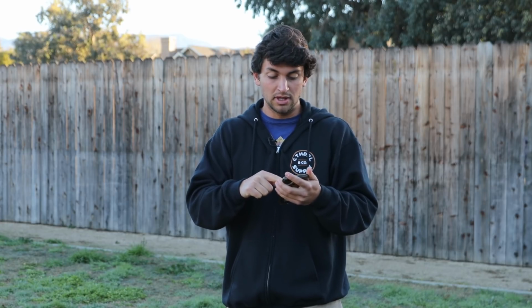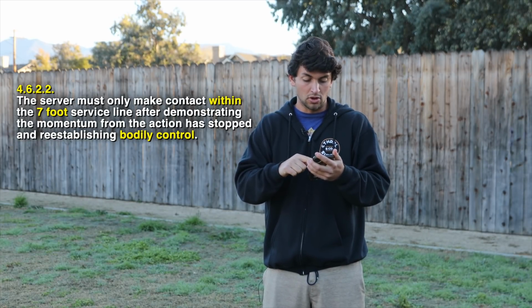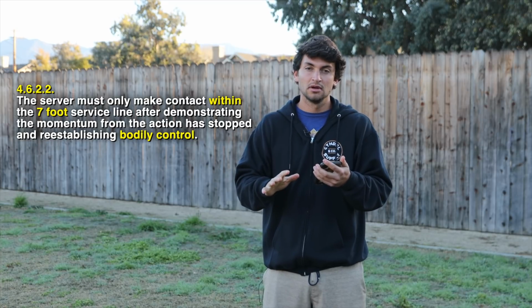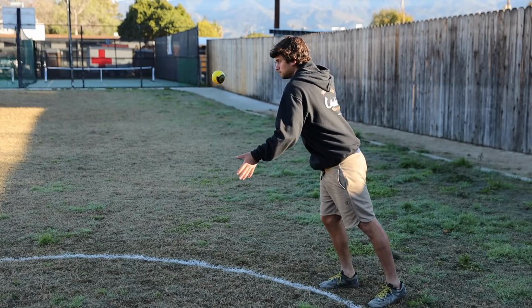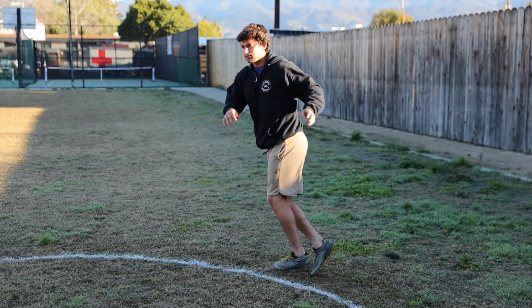The second thing about that is momentum-wise. It mentions momentum. And there's another rule I'm gonna read real quick that's really gonna clearly paint that picture for you. The server must only make contact within the 7-foot service line after demonstrating the momentum from the action is stopped and reestablishing body control. This is where you think it could get a little confusing, but if you're serving and your momentum, your power takes you inside the circle, that's no good. You have to serve, regain balance, and then you can go about your way. Or you can burn off movement laterally around the circle. You just can't go in due to momentum.